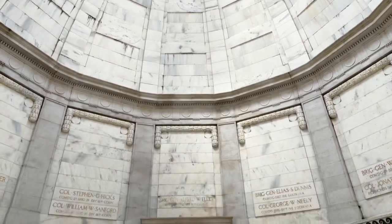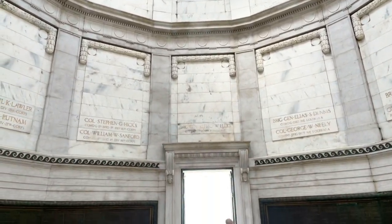What a wondrous sight it must be to see this when it's raining. This open hole in the roof.